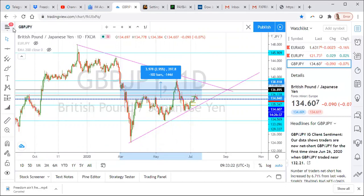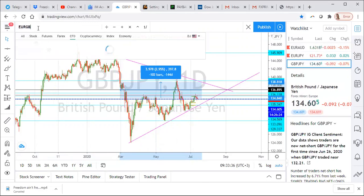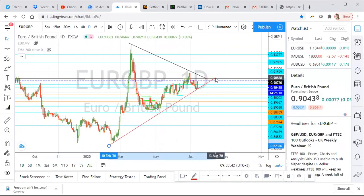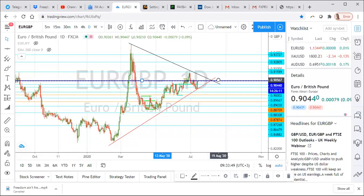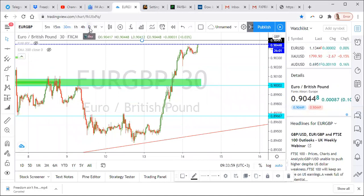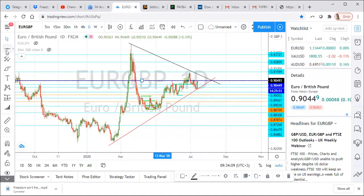Okay, it's 9:33, so I don't want to take too long. GJ, same drill. I looked at GU. Okay, Euro GBP. Let's look at Euro GBP. Wow, I love the way Euro GBP is looking. It's actually on the confluence. I feel like it's on a continuation pattern. So let's see.